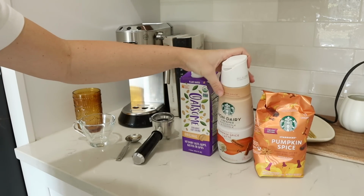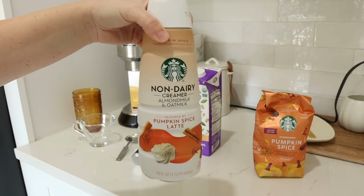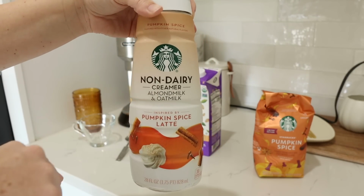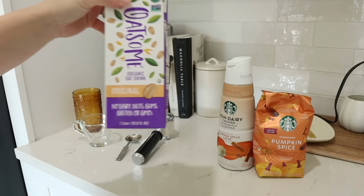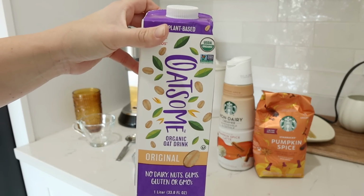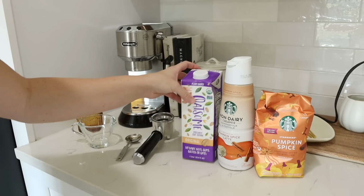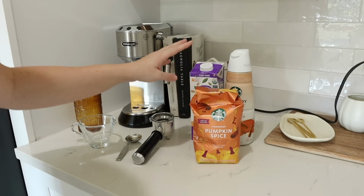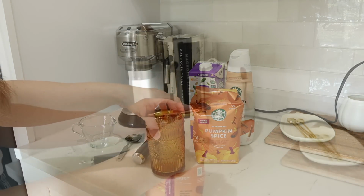But this is the coffee creamer. One of my friends shared this. It has oat milk and almond milk in it, and it's a Starbucks one as well. It's the pumpkin spice, and then I love this oat milk. It's probably my favorite. I'm gonna start out by just pulling 2 shots of the espresso, and then we'll make our little drink.